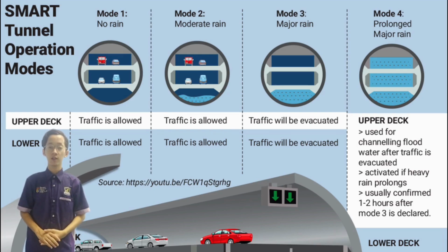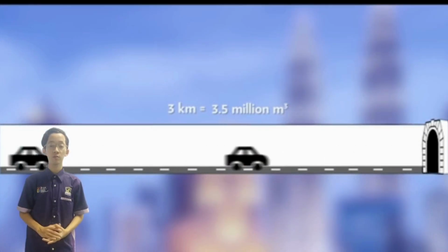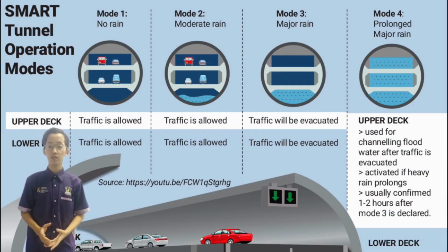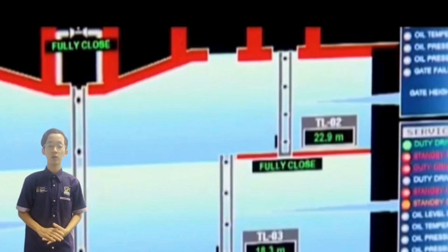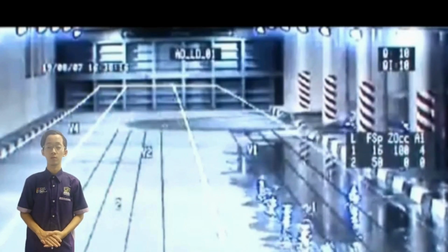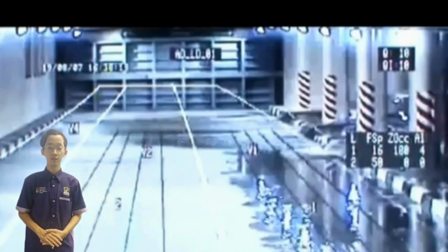Finally, Mode 4 is activated if the heavy rainstorm prolongs, usually confirmed 1 to 2 hours after Mode 3 is declared. The road tunnel is then used for the passage of flood flow once the traffic evacuation is complete. The road gates at the end of the motorway will be closed before opening the hydraulic powered water gate to enable stormwater in the tunnel and successfully divert it from the city. In this mode, the road tunnel will be reopened to traffic within 4 days of the closure, ensuring that both flood management and traffic flow are effectively managed.